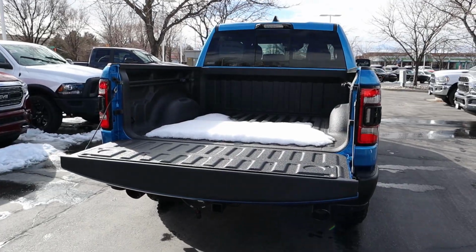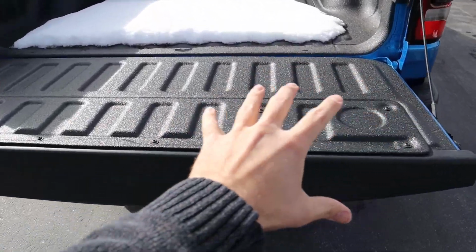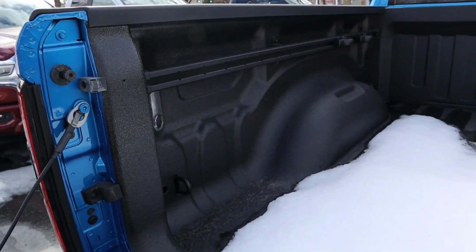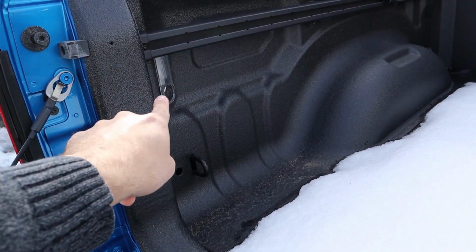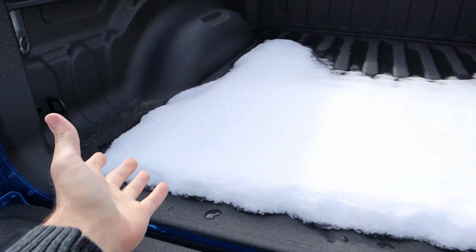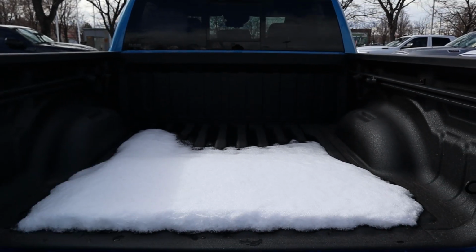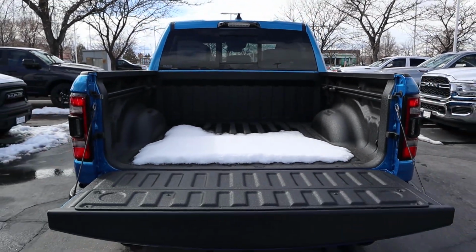Let's pop into the bed of this EcoDiesel. So first off, this one does have a liner from the factory, and it does have the bed rails as part of that bed utility group. And then you got the LED bed lights, which that little rubber button right there turns them on. And then you get free snow with this particular truck. Pretty cool. Payload is 1,337 pounds, and that's all for the bed.